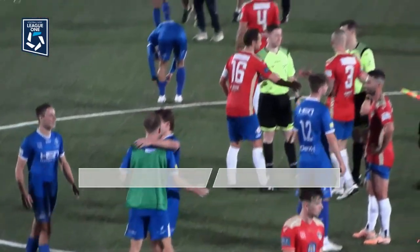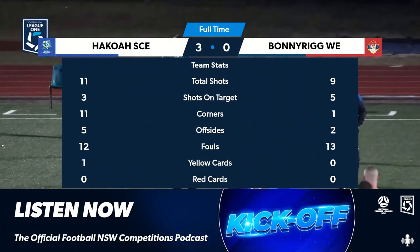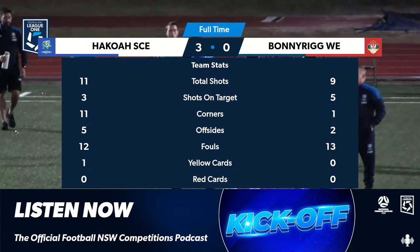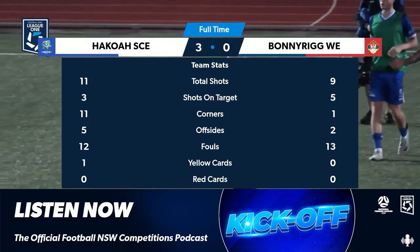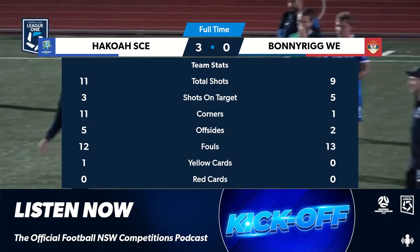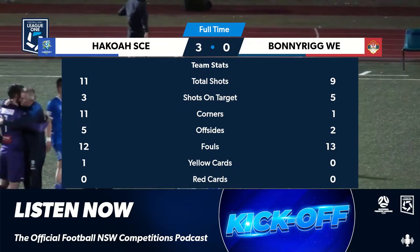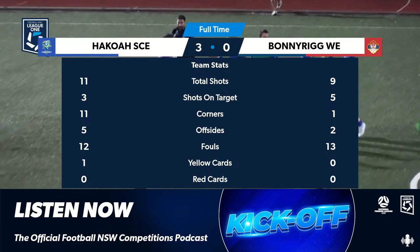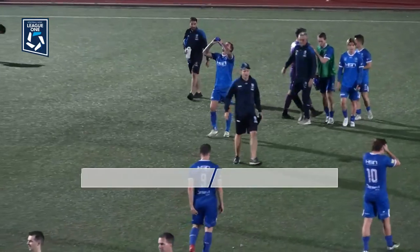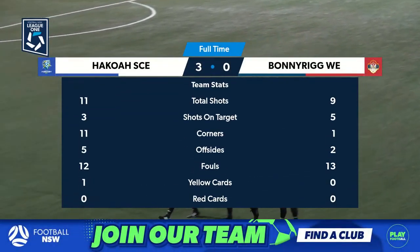Stephen Dubuchanan. That was Nicholas Drummond who did that. Cut the ball back. And then Jaden Trent whipped the ball across. And actually Samuel Shepherd picked up the second goal. And Jaden Trent picked up the third goal as well. Curled it into the top left corner around the keeper. 3-0. Been a very dominant display today.